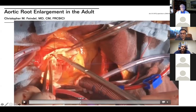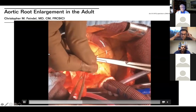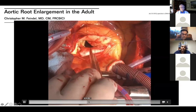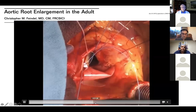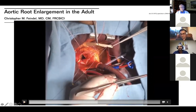Then he placed the left coronary sinus and the right coronary sinus in the normal way. But then he added the stitches for the non-coronary sinus from outside to inside, and he reinforced with a band of bovine pericardium. Dr. Feindel, am I missing something from here?